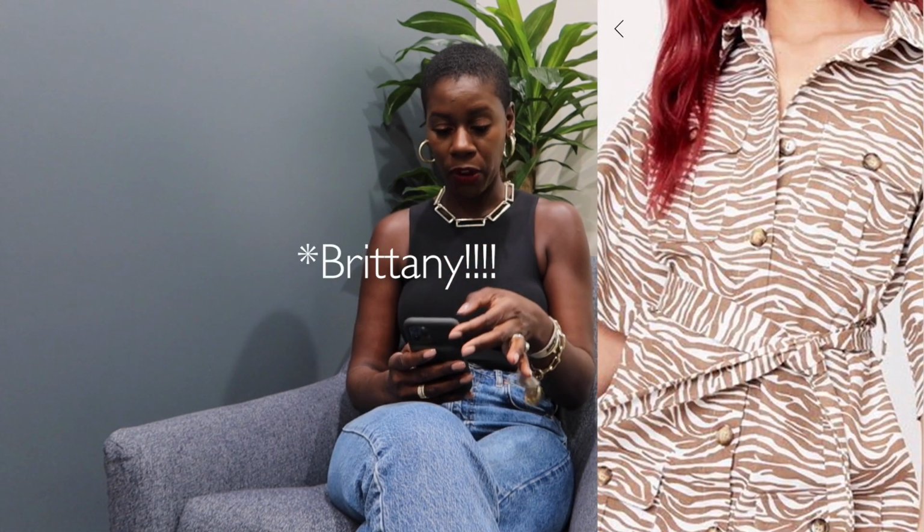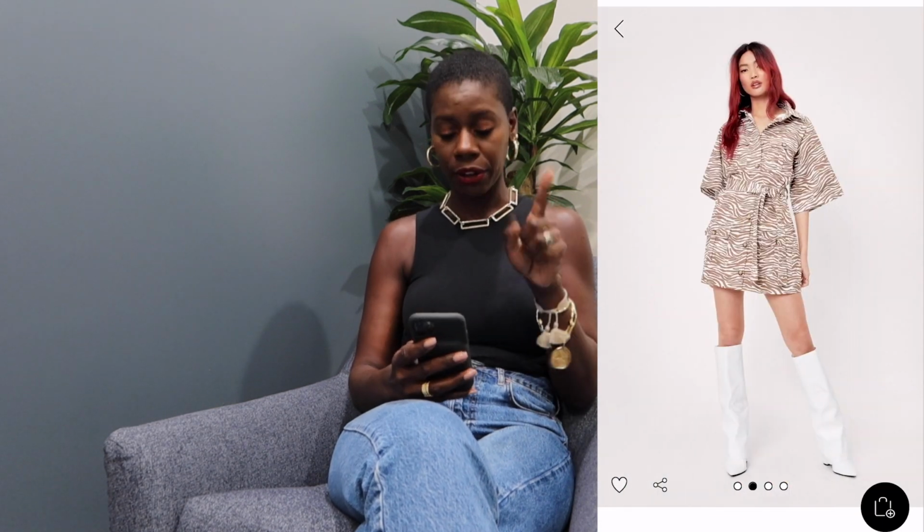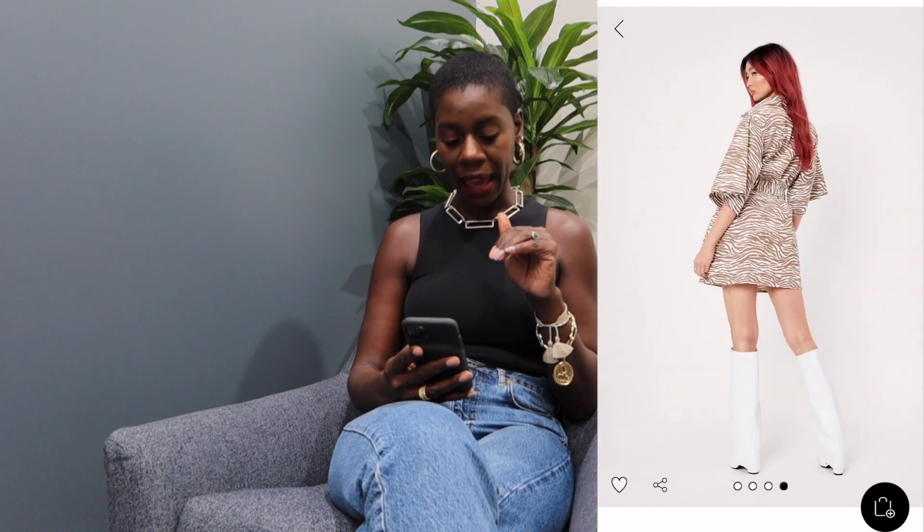Okay, so I'm going to give you a couple of examples in this category. Let's first talk about patterns, and it is this zebra print dress. It almost looks like a safari jacket. I believe Ashley of Pockets and Bows wore this in a Boohoo haul. Just correct me if I'm wrong, but I love it. This is so good. It is a Nasty Gal piece, and it comes in two different colors of zebra. It comes in a light brown, and it also comes in a black.